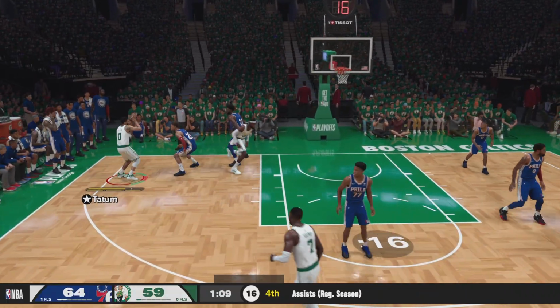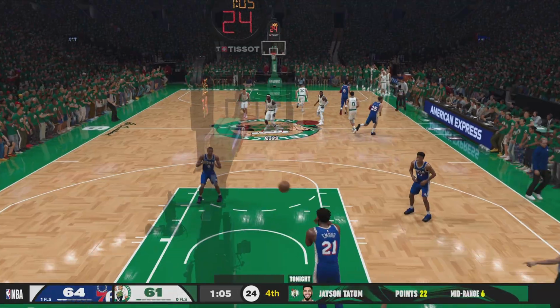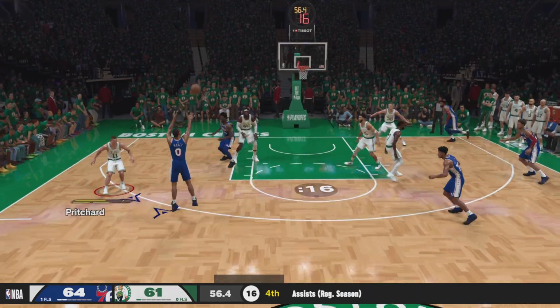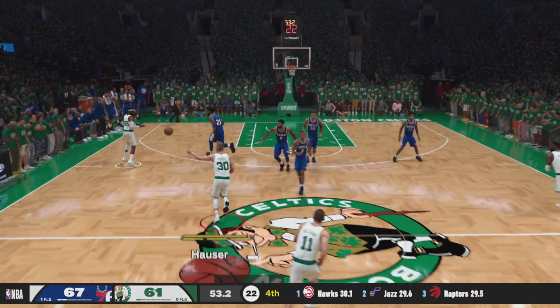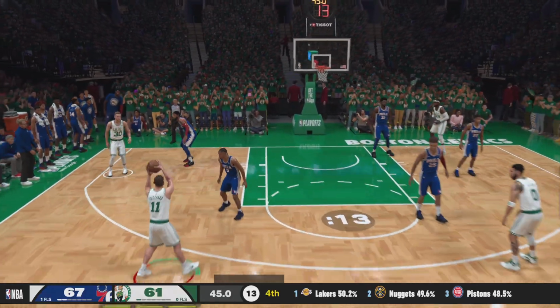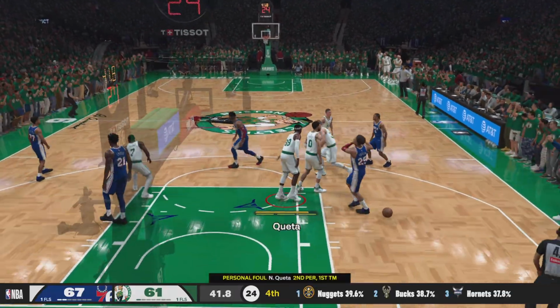Outside Tatum. 19-footer is good. And this guy is made for these moments. Tatum, the big-time shot. Maxey fires. Cash from downtown. Well, you gotta love all that confidence. Maxey with the biggest bucket of the night. Here's Pritchard. Puts up the tray. Can't get it to go. And so they choose to intentionally foul.